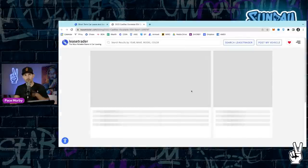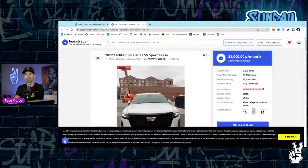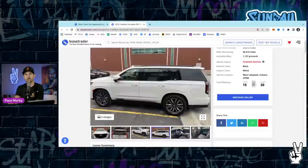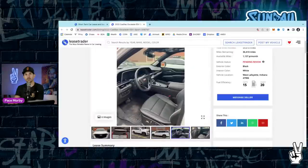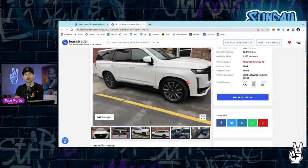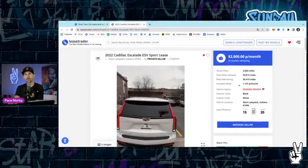That one's dope. I was just talking to my wife about giving away my car. Not really me. The exterior white is not really me. But you can take over, okay, pending review. That means somebody else has it under contract. $2,000 a month, 32 months remaining. You guys can take over somebody else's lease.